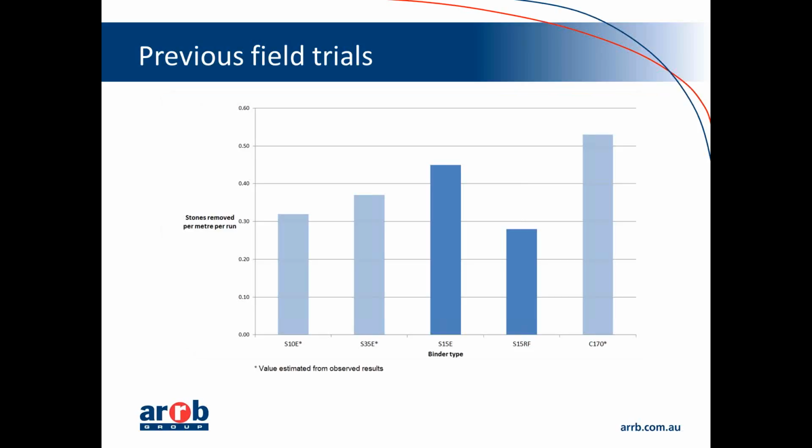And so when we compared those results, what we saw, of course, as you'd expect, or as you'd hope, the straight bitumen, the C170, was the worst performer. And perhaps surprisingly, the binder with the crumb rubber added was actually the best performer. And the PMB binders were performing in between, but they performed a lot better than the straight bitumen, which is what you want to see.